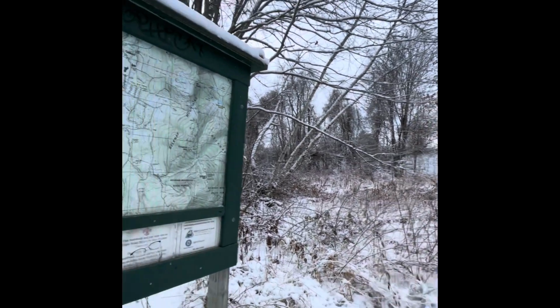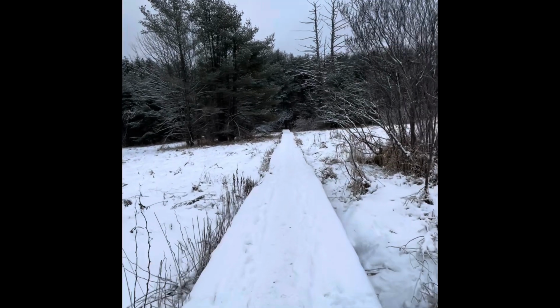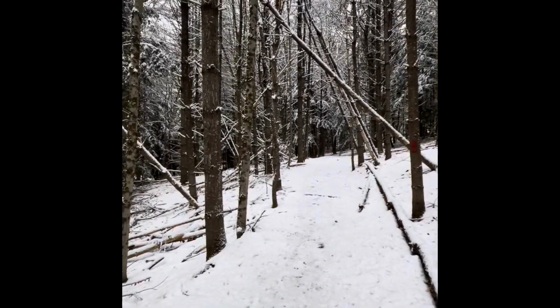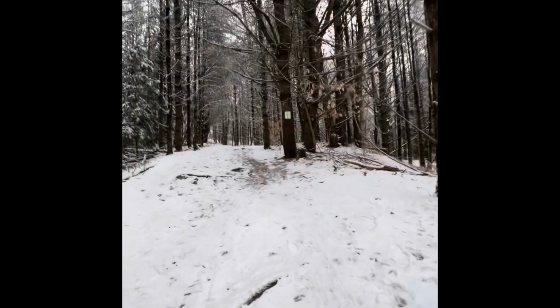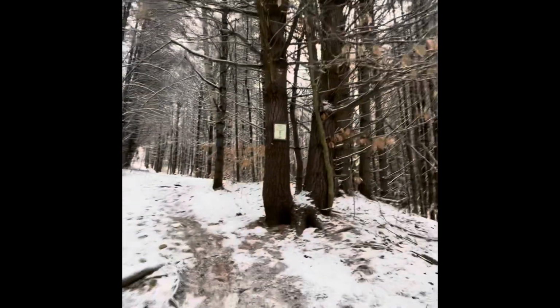Yep. All right, so what's this sign say? All right, so we're going to go over this little bridge. Boardwalk, really. All right, so this trail is going to be a loop. We come here to an intersection of the red and the blue. We are going to take the blue. Yeah, it does say Mount Rowe Trail on this tree here.